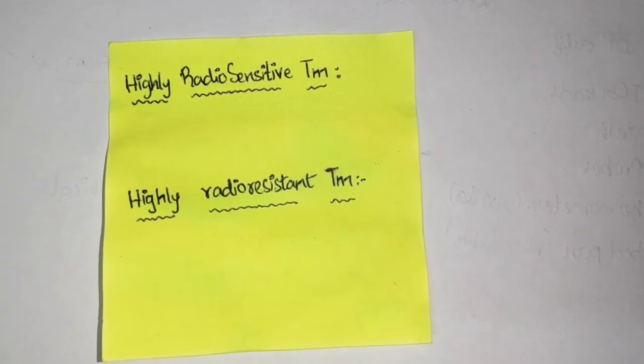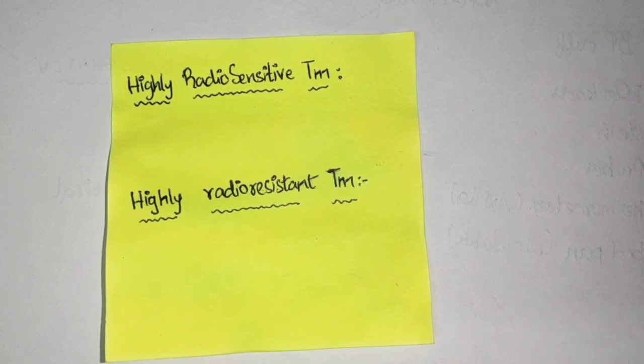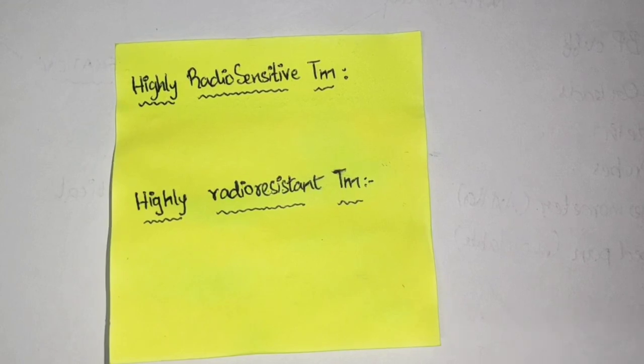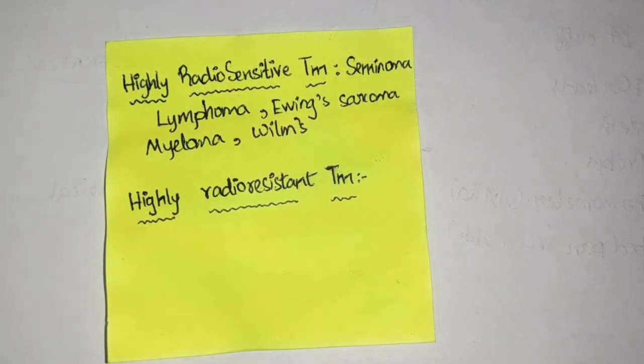Good evening, guys. Welcome back. In this video, we are going to see about the various radiosensitive tumors as well as radioresistant tumors. These questions can be asked as a rule-out type of question. So, kindly concentrate. The mnemonic for each tumor will be given here. First, radiosensitive tumors. These are the radiosensitive tumors.